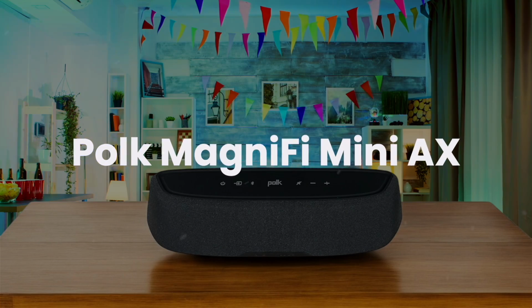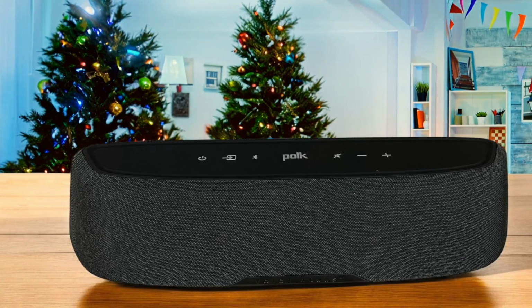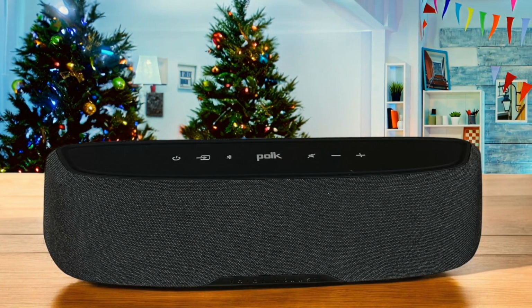Polk Magnify Mini AX. This little guy really punches above its weight for its size, delivering booming bass and a wide sound that fills the room, especially thanks to its wireless subwoofer. I was impressed by how good it sounds for movies and music, especially in smaller spaces.